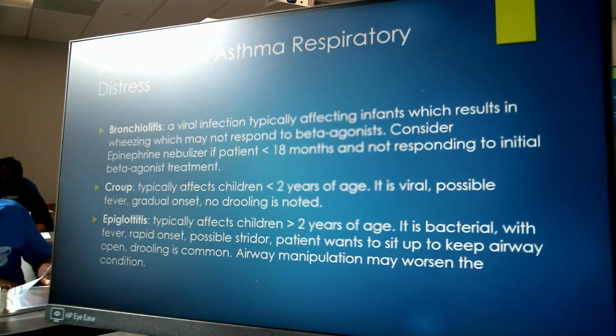Croup is typically kids under the age of 2. It is viral. They may or may not have a fever. It will be a gradual onset, and they're not going to be drooling. Epiglottitis is the opposite of that: typically greater than the age of 2, bacterial, fever, rapid onset, possible stridor, and they want to sit up so that they can keep their airway open. There's going to be a lot of drooling, so we want them to maintain whatever position of comfort they are in and try not to manipulate their airway, because then we can make them worse.